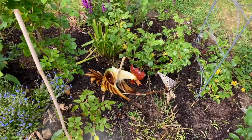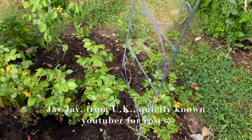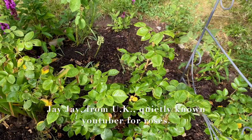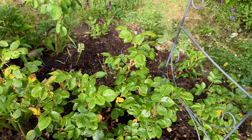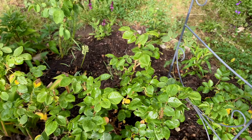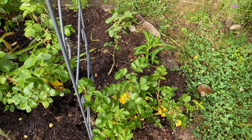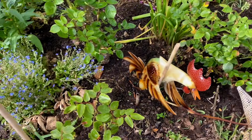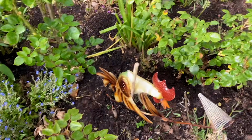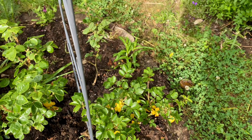So JJ is asking where is Oiana. I think Oiana is here. This is Oiana. As you can see, it is still producing buds now. The buds are still very small. And I think I also have here Piano, Oiana, and Creme Brulee.